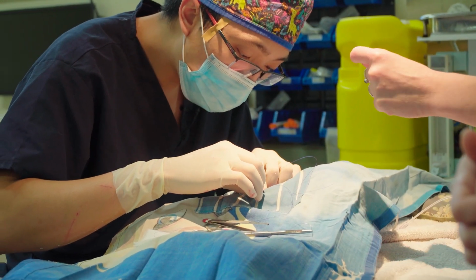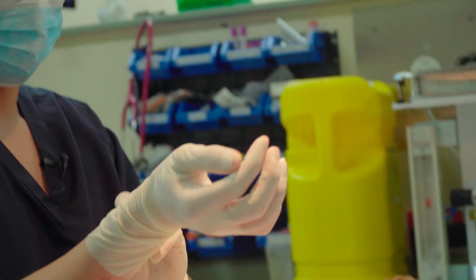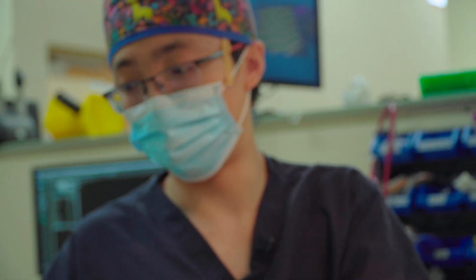We're just going to stitch up the incisions that we've made, give him a bit of a clean and then wake him up. All right, so pin's in place. Let's do the honors.